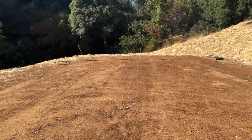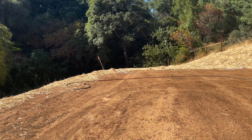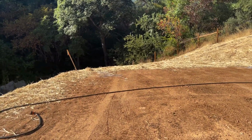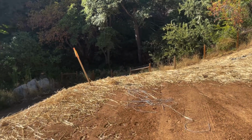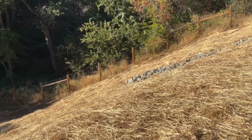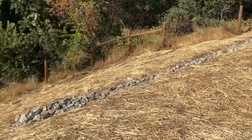There was a grading plan that was created in order to submit the grading permit, and that was completed by a civil engineer. So that described how to do it, and then the grader is supposed to do it per the plan. And look, this is an erosion control feature here.